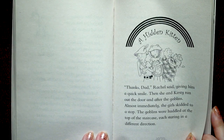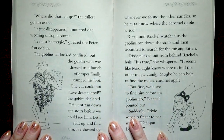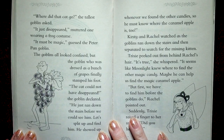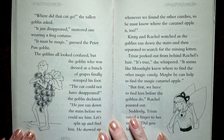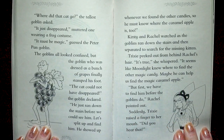Almost immediately the girls skidded to a stop. The goblins were huddled at the top of the staircase, each staring in a different direction. "Where did that cat go?" the tallest goblin asked. "It just disappeared," muttered one wearing a frog costume. "It must be magic," guessed the Peter Pan goblin. The goblins all looked confused, but the goblin who was dressed as a bunch of grapes finally stamped his foot.